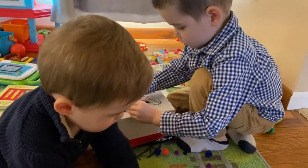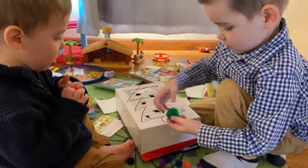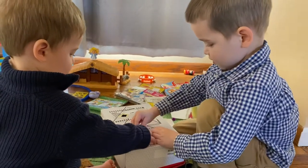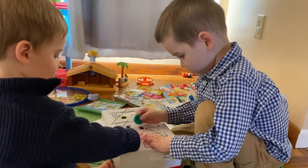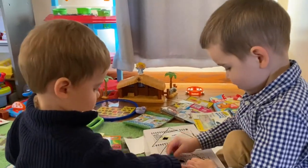What are you guys doing? Pom-pom. Are you putting pom-poms in the holes? Yeah. So we're sitting around bored. It's freezing cold and very windy outside, so we're not going out. And I was like, I need an activity for the kids to do.